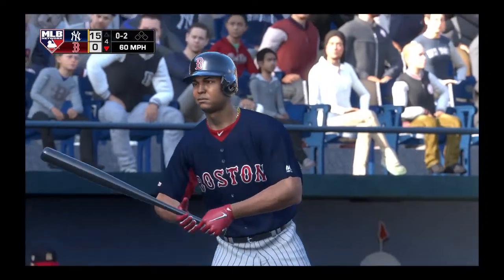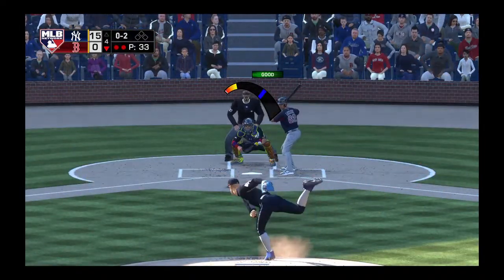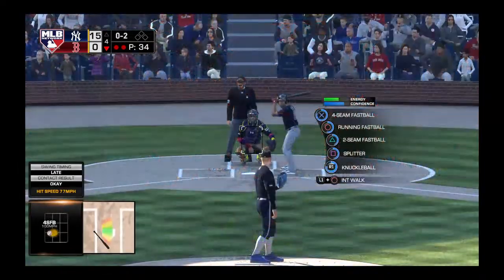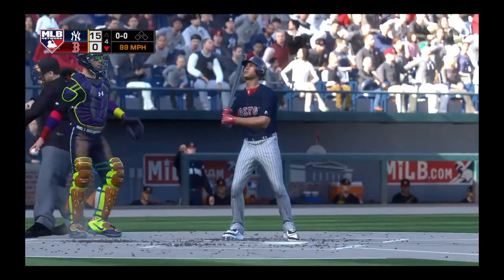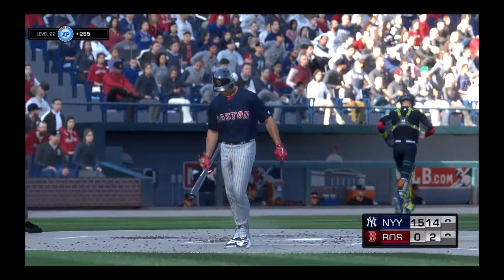Swing and a miss, and he needs a little discipline here. 0-2. The lineup top to bottom looks like they have no approach or game plan whatsoever. It's like they're deciding to swing before the pitch is even coming out of the pitcher's hand. And my goodness, how about this? He struck out the side in back-to-back innings, 6 in a row.